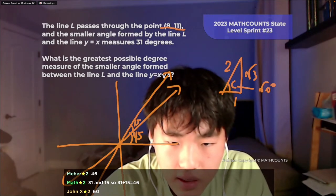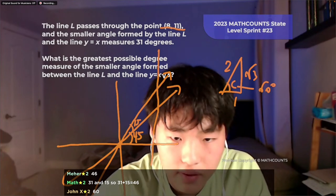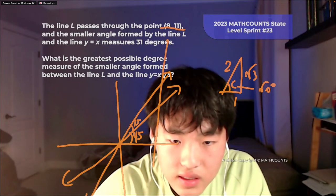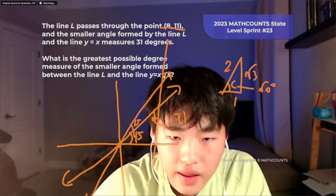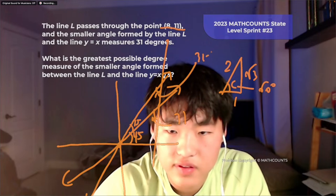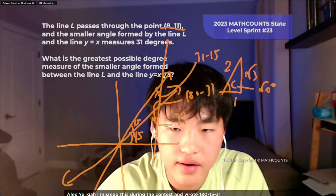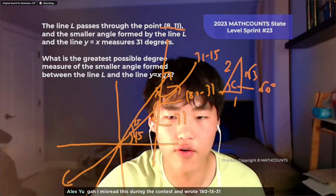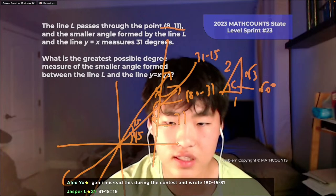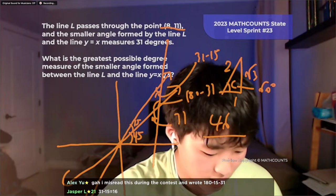The other case looks like this. Wait, I'll draw that better. So this is 31 degrees, and this angle is actually the difference between 31 and 15 degrees, because this angle right here is 180 minus 31. And then, yeah, that'd be 31 minus 15. So it would be smaller than 46. That's not the right answer. So the answer is actually going to be 46, like we saw in the first case. But it's cool to consider all the cases that are possible here. And I think that's the answer.